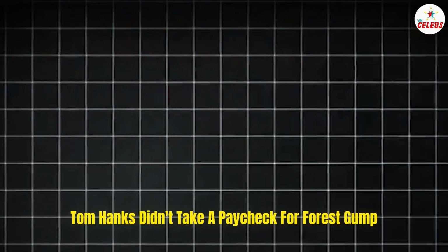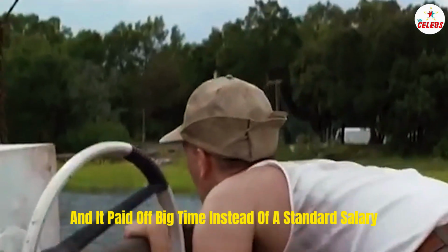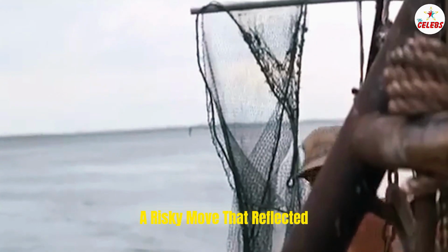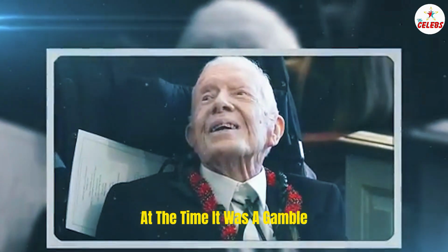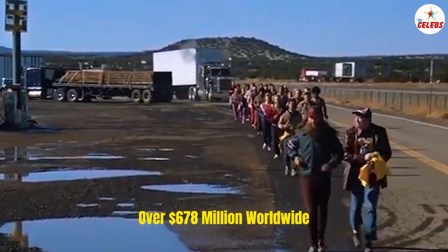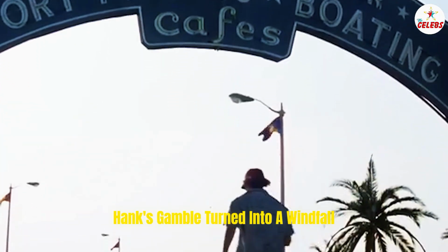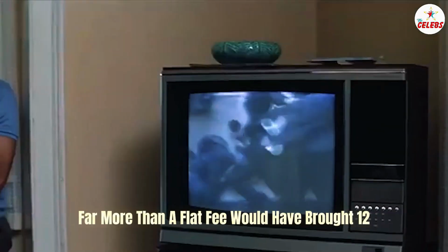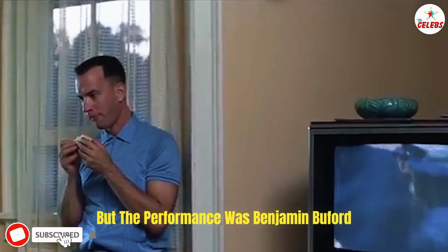13. Tom Hanks didn't take a paycheck for Forrest Gump, and it paid off big time. Instead of a standard salary, Hanks opted for a deal that gave him a percentage of the film's profits, a risky move that reflected Forrest's own knack for accidental financial success. At the time, it was a gamble. No one could predict the film's eventual box office dominance, over $678 million worldwide. But when it became a global hit, Hanks' gamble turned into a windfall. By the time the dust settled, he reportedly earned around $65 million, far more than a flat fee would have brought.